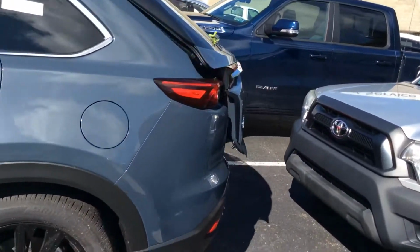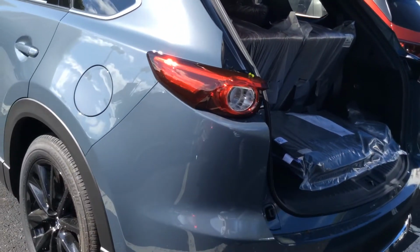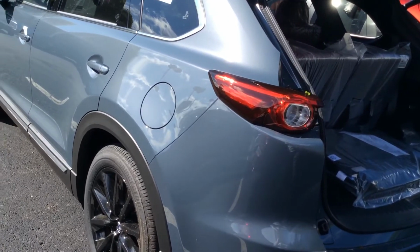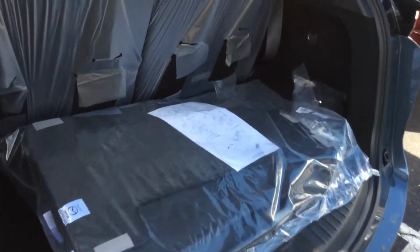Now, of course, something that you would expect, a power liftgate in this trim level. Our all-wheel drive system ranked out the best in the segment. So, you know, though SH-AWD is good, Mazda got it beat. You'll see some of those rear parking sensors. The third row is up, so I'm just going to pull this little latch and fold the third row down.